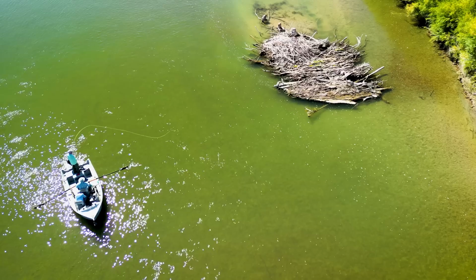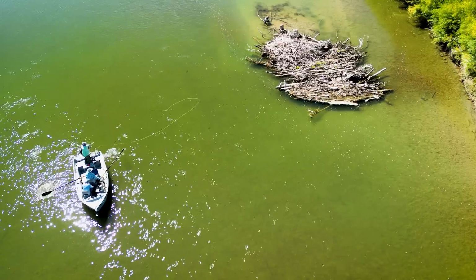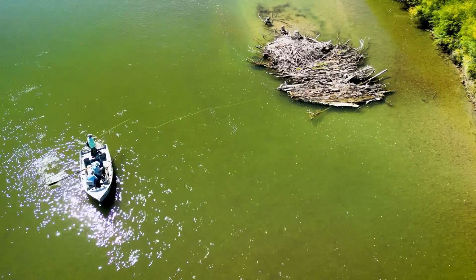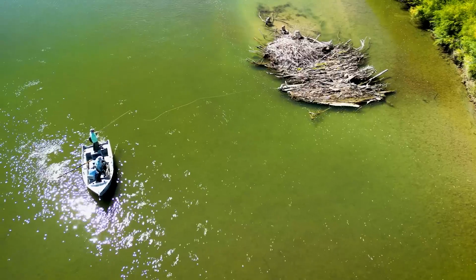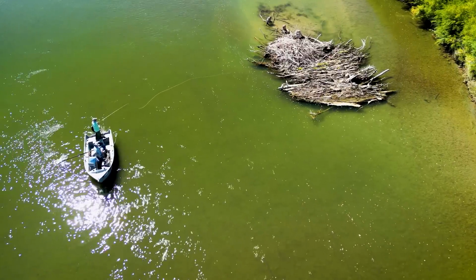Ideally, what you want to do is cast above, upstream from the obstacle, as close as you can get it without snagging up. Now that's going to take some trial and error because you can't see what's underneath the water. So throw it above, let it go through. If it doesn't hang up, get it a couple inches closer and a couple inches closer. And hopefully you'll catch a fish before you catch a stick.